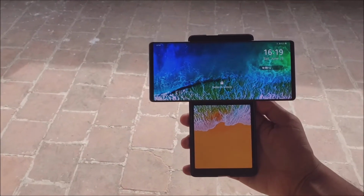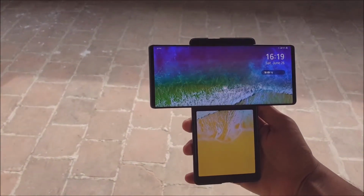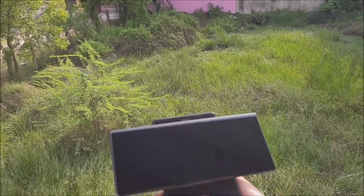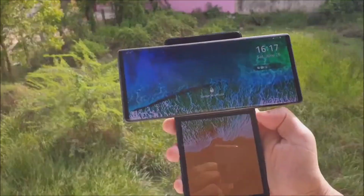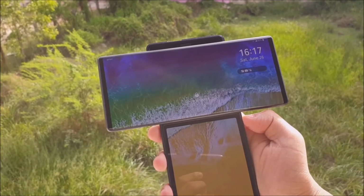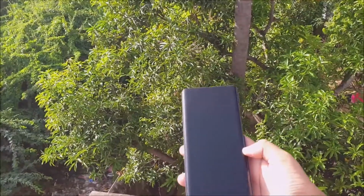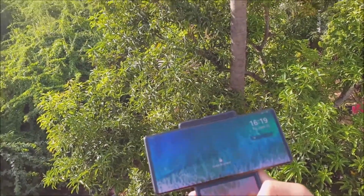Gimbal mode is probably the most overhyped aspect of this phone. While it works like LG said, the quality is very lackluster, and under dim to low light, it is useless unless you enable the flash. The low light camera performance is underwhelming, and night mode isn't the best around.